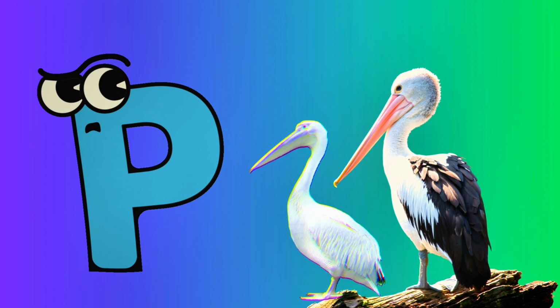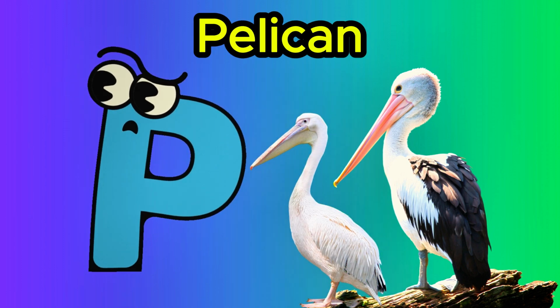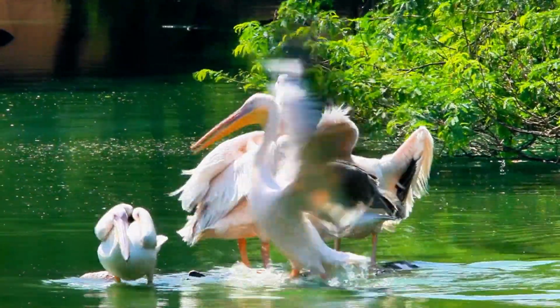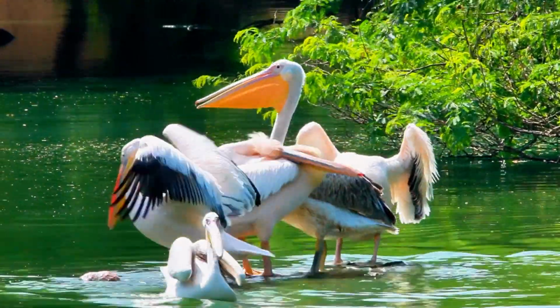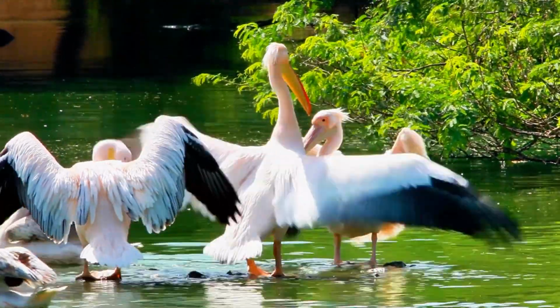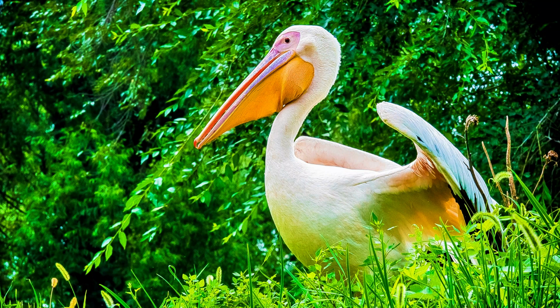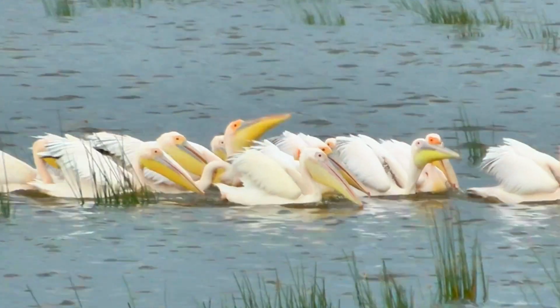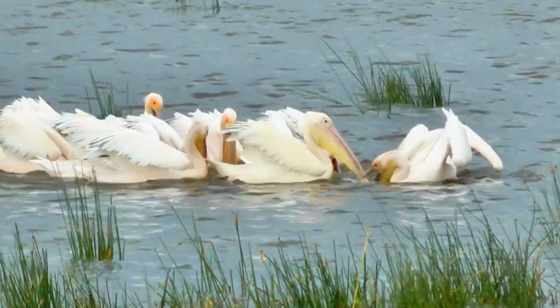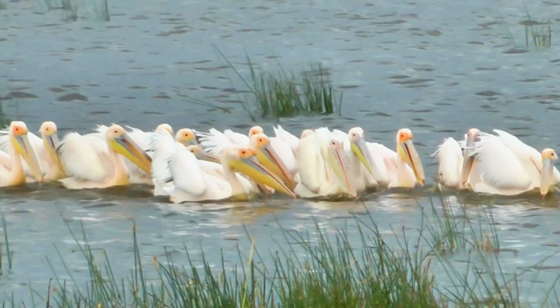P for Pelican. Pelicans have a huge beak which can grow up to 18 inches long. It is like a built-in fishing net. A big pouch under their beak is called a gular pouch, and they use it to scoop up fish and water. Then they drain the water and swallow the fish.